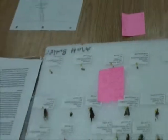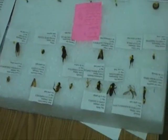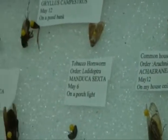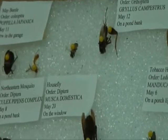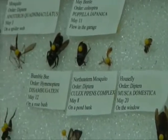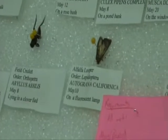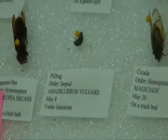So you can see, this is my grading station. It's a little bit of a mess, but as you can see, some of these turned out really nicely, complete with scientific names and the orders. We didn't study the orders in depth, but we did discuss them on multiple occasions and the purpose for them.